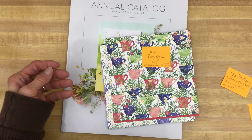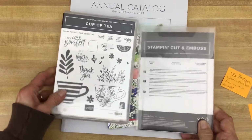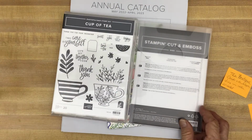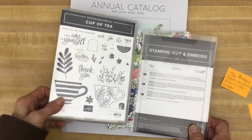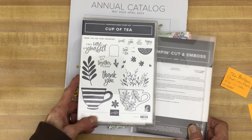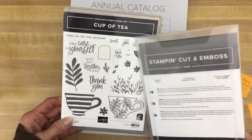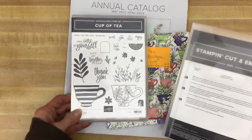Now, here is the stamp set, the Cup of Tea stamp set. And of course, it has teacup dies that go with it. And this is part of that Tea Boutique suite. This is the bundle, the stamp set and the dies.